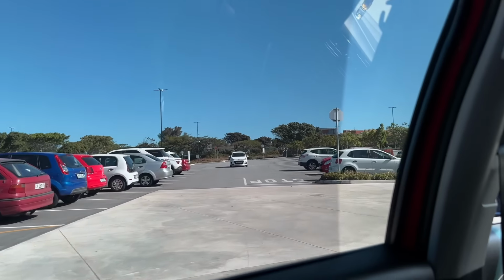So I decided that I'm gonna go do groceries now. So I'm just gonna quickly go to the mall. It's like 4 or 5 minutes away from me. And then, yeah, guys, I'm gonna come back and pack them. This view is so pretty.